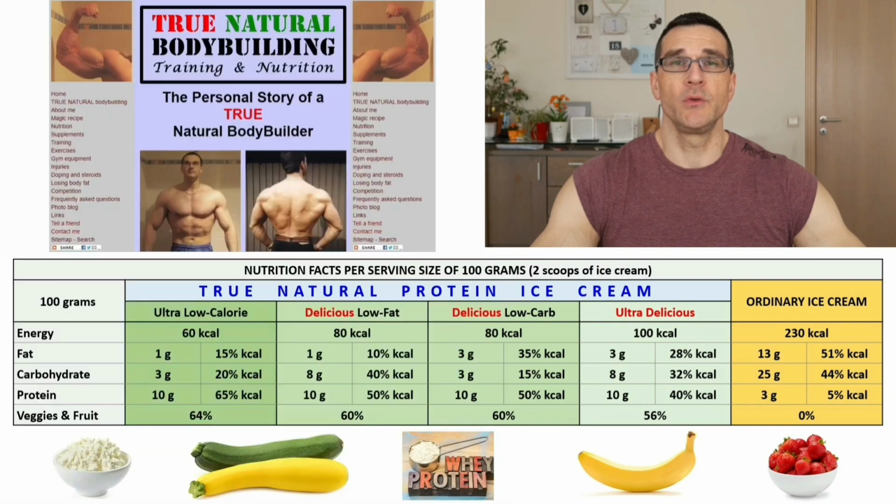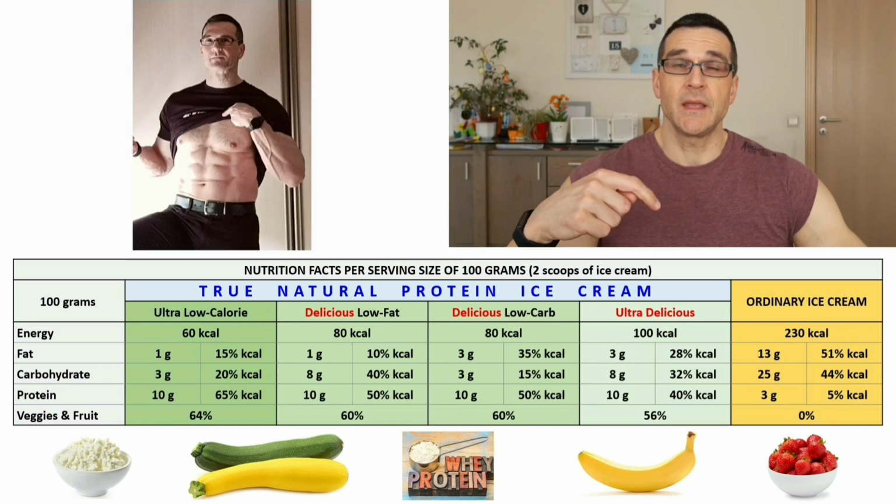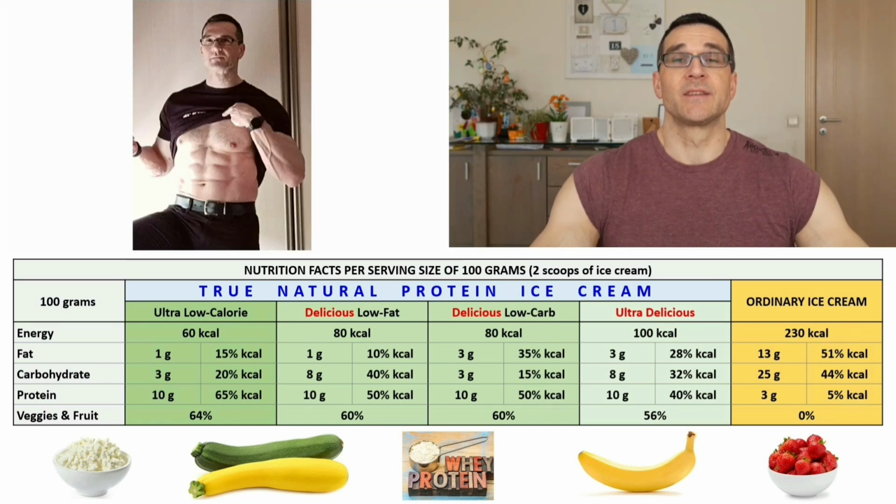For those who don't know me yet, I'm Jos from TrueNaturalBodybuilding.com. Since I was 14, I have been passionate about everything related to body composition optimization, building muscle mass while reducing excess body fat through training and healthy nutrition, without using any performance enhancing drugs or supplements. Today I'm over 50 and still exercising almost daily.